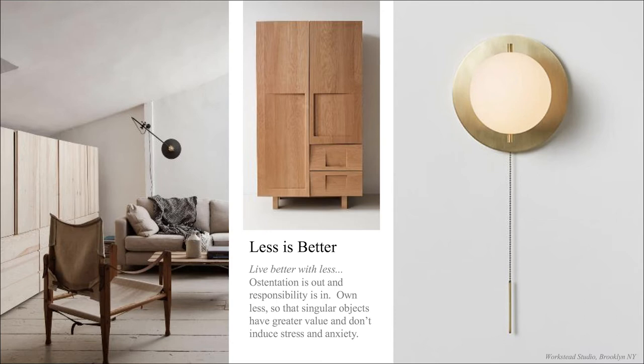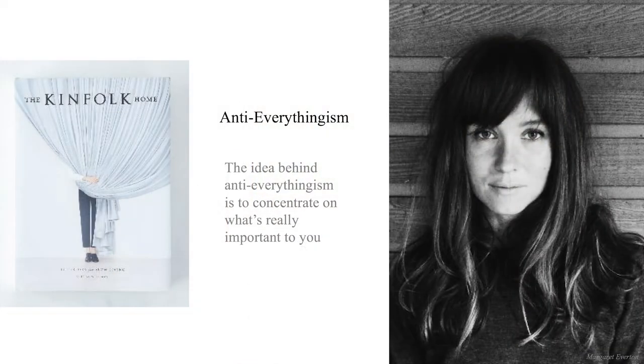Workstead is a design studio whose aim is to design responsible and context-driven works. Their products are functional and iconic, balancing a dialogue between the past and present, with a focus on architecture and interior design, lighting, furniture, and exhibitions. Essentialism Part 3, Anti-Everythingism. Margaret Everton elaborated on this vision of essentialism, expressing that it isn't about how little we can live with, but determining what you simply cannot live without.